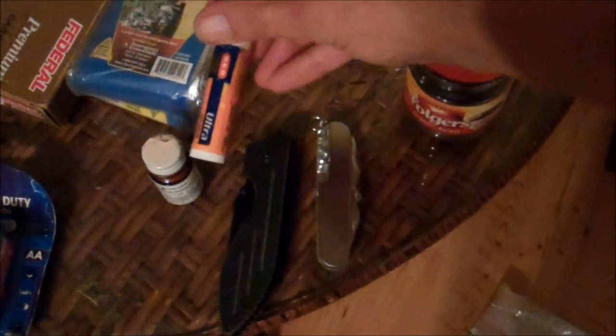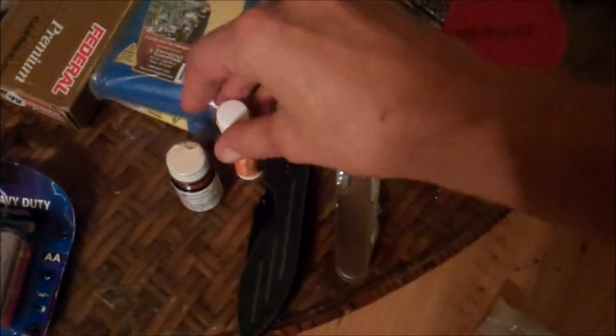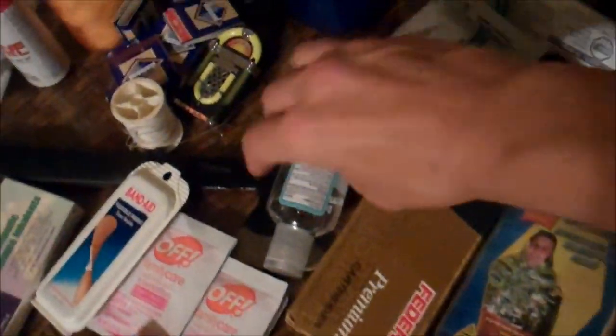Poncho, several knives, lip balm, drinking water tablets, batteries. You notice no flashlight here? That's a missing item. Bullets, something to clean my hands with.